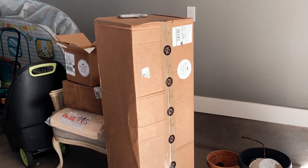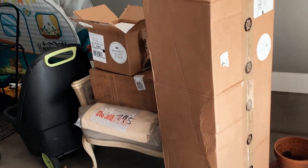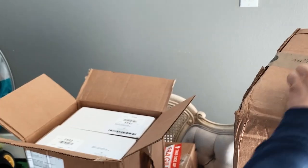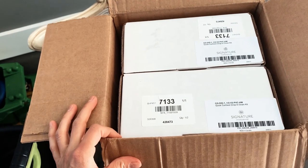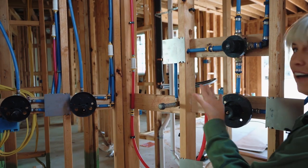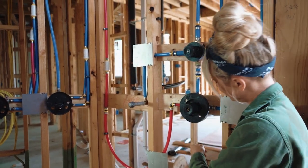Exactly. My first order of signature hardware has arrived, and I am just checking to make sure that everything I ordered is here. Quick Connect drop-in drain kit, which I have absolutely no idea what that is, but I'm sure that we need it. We do need it, according to Dad. This has all been a real big learning process for me. You know, I'm doing my best, okay? I've never done this before.